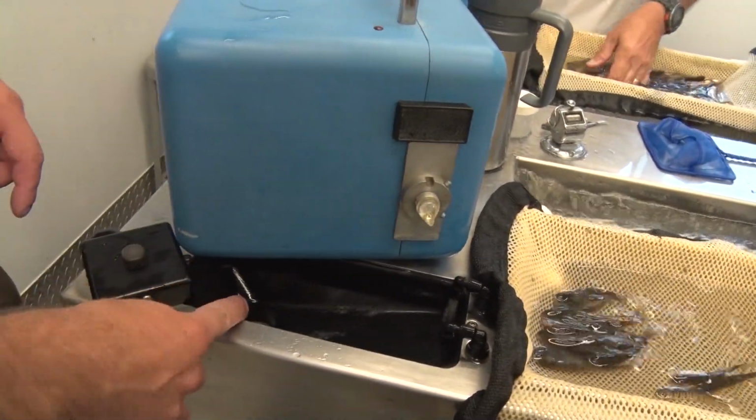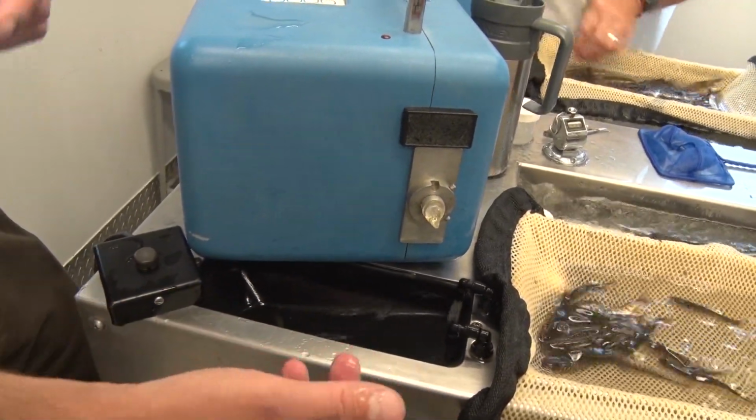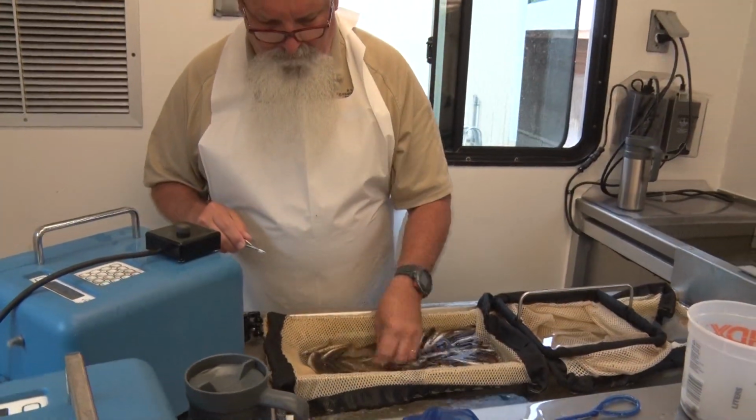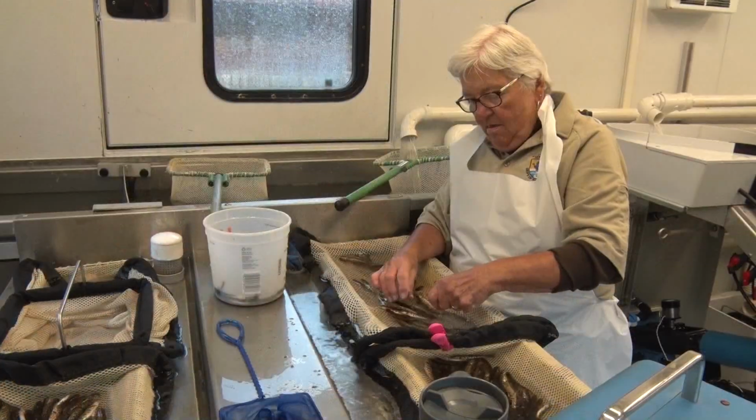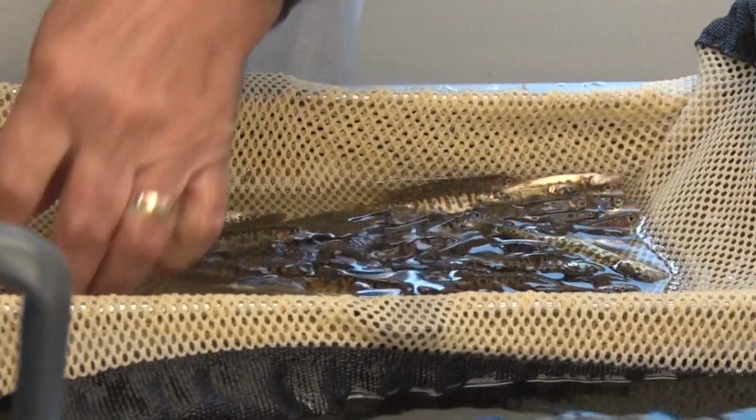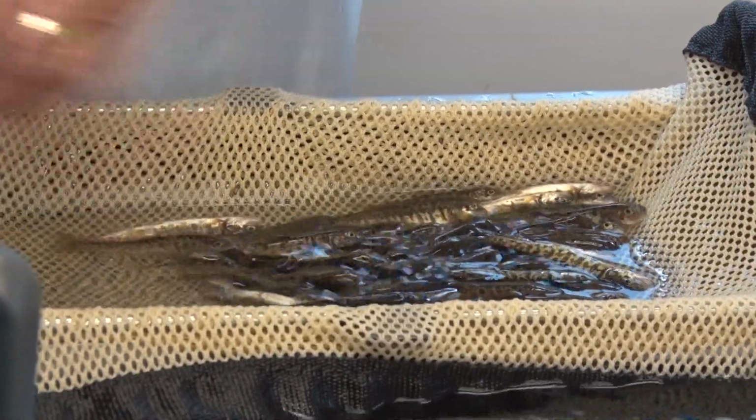This is another QCD, and it detects whether it has a tag, and if it does, it sends it out to the raceway. Back here with a team of two, generally they can do 500 to 1,000 fish per hour, so they're experienced and they're very good at it as well.